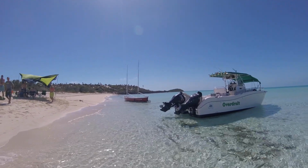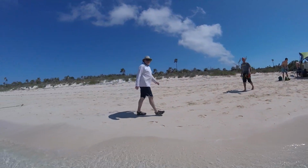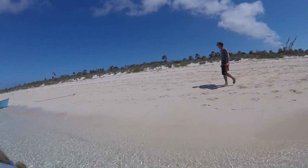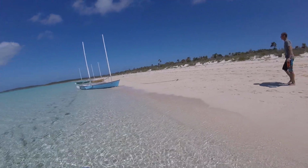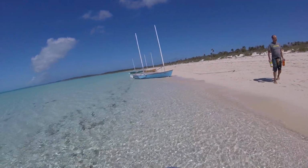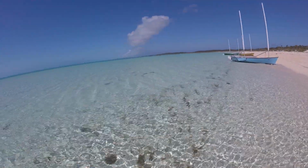Anyway, it creates this beach here. It's really similar to the beach at Big Farmers, except that Big Farmers is a bigger island. It goes way on back up there. But as far as the size of the beach and the bay, I think this bay is actually bigger. So anyway, we pulled in here for lunch and this water is just incredible.